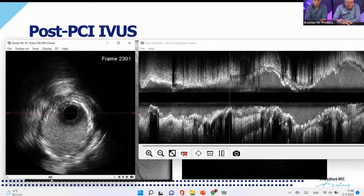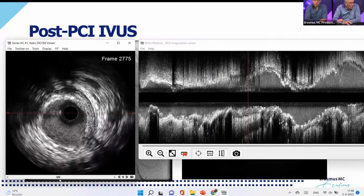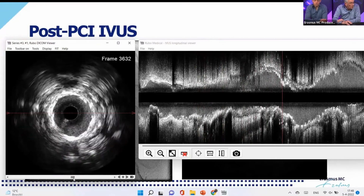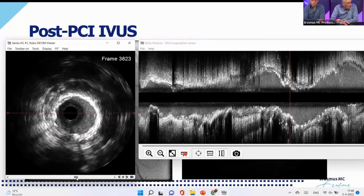But do we also have good deployment? So far, it looks good. Here is the other one. And here we also have a stent, the older one, with a minimal luminal area in here, where you may say we need some more deployment over here. And if we do a measurement in this.